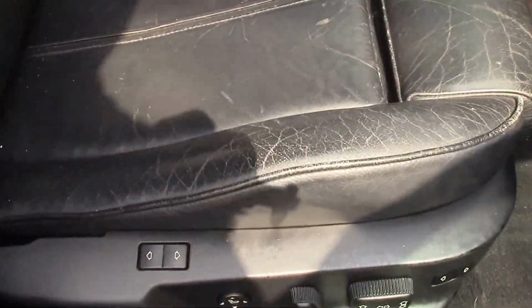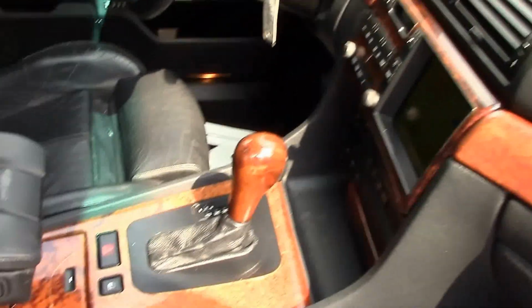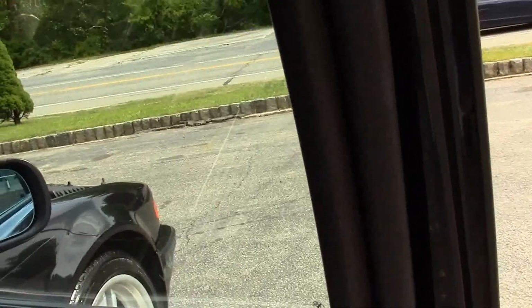Here's your passenger seat, as you can see, with all the little gizmos on there, just like the other side. There's your nice dash. Passenger seat looks beautiful. I'm going to tell you guys up front, this probably will have a little bit more mileage on it than what I showed you just there, because for whatever reason, I just can't stop driving this thing. It's just crazy fun to drive.